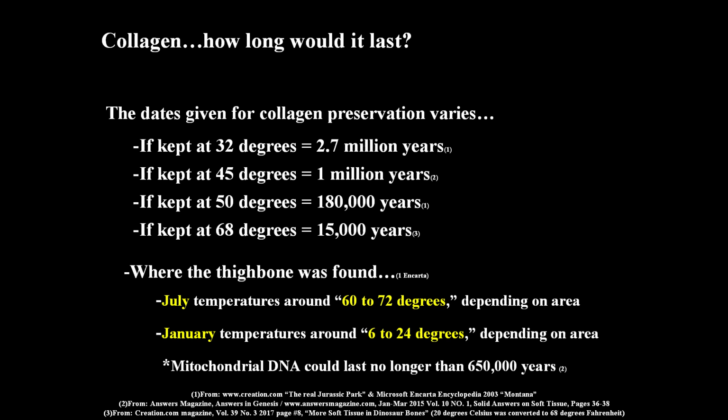And so, again, there's just no way that you're going to get collagen to last that long based upon the science and what they've observed with it. And so, okay, we're going to stop right there. When we come back, we're going to look at some other things that have been found in dinosaur bones. But I hope you guys are learning something, and I hope I've been able to enlighten you on this topic.